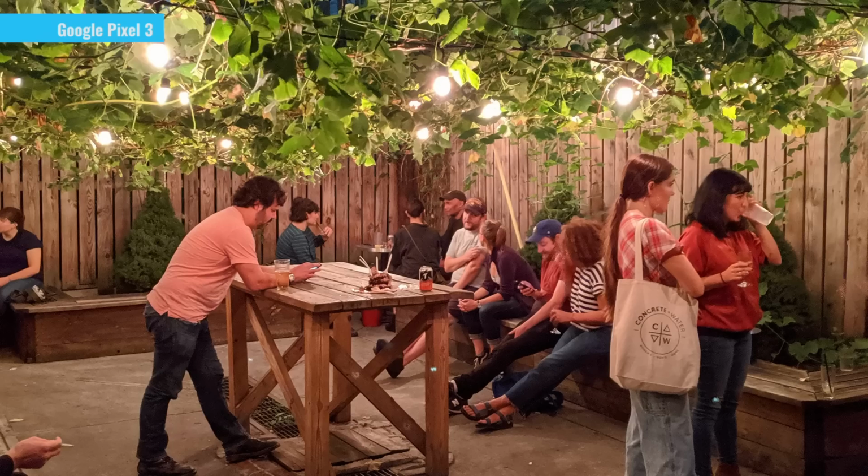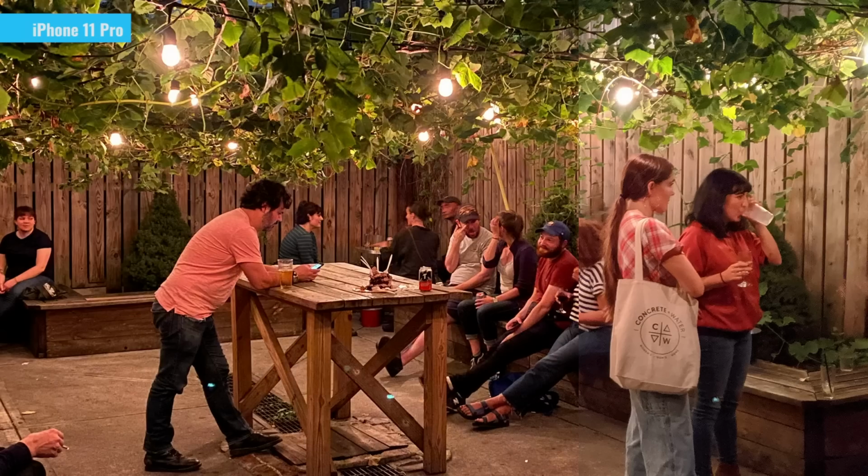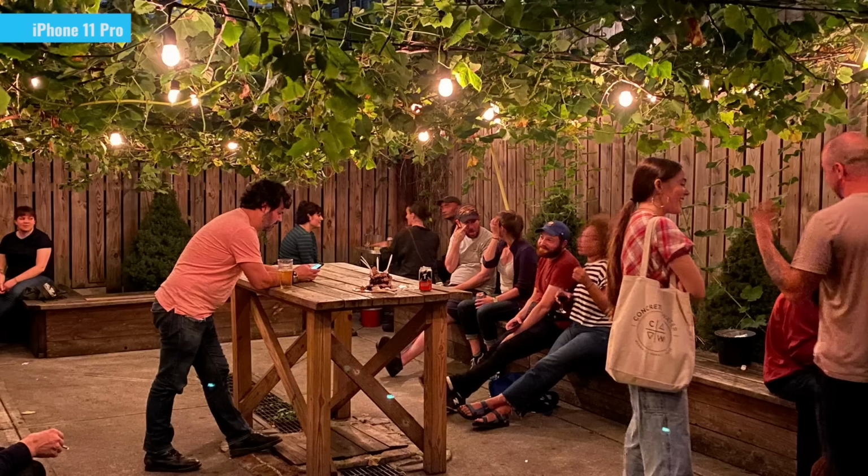Just look at this side-by-side photo taken with the Pixel 3 at a bar. Google's shot is brighter, but the colors are off, while the iPhone 11 Pro still gives you the sense that it's night while rendering details better, like the lights hanging off the branches. The beer on the table is also the right hue, which is critical for me.